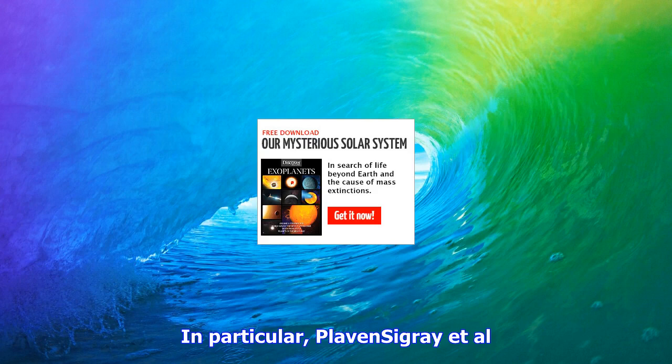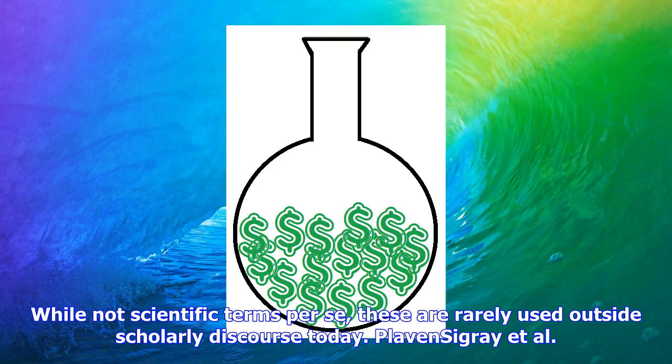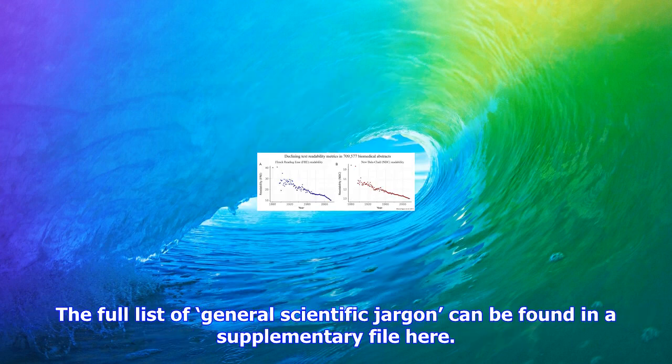In particular, Plavén-Sigray et al. point to increases in the use of what they call general scientific jargon, or 'sciences', which they define as vocabulary which is almost exclusively used by scientists and less readable in general. Sciences, they say, includes words like moreover, underlying, robust, and suggesting. While not scientific terms per se, these are rarely used outside scholarly discourse today. Plavén-Sigray et al. show that use of these words has increased over time, and has contributed to the decrease in readability. The full list of general scientific jargon can be found in a supplementary file here.